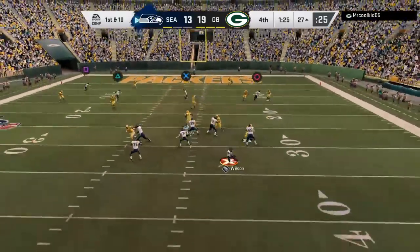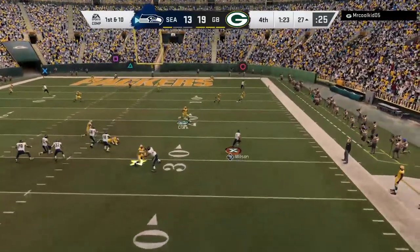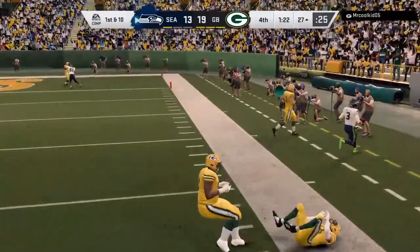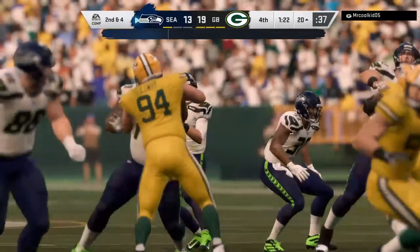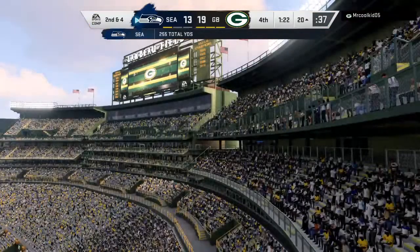Wilson after the play fake to Carson. Rolling to his right. And he's going to keep it here. And out of bounds right around the 20. The improv on the scramble there gets him 6, and it'll be 2nd down.